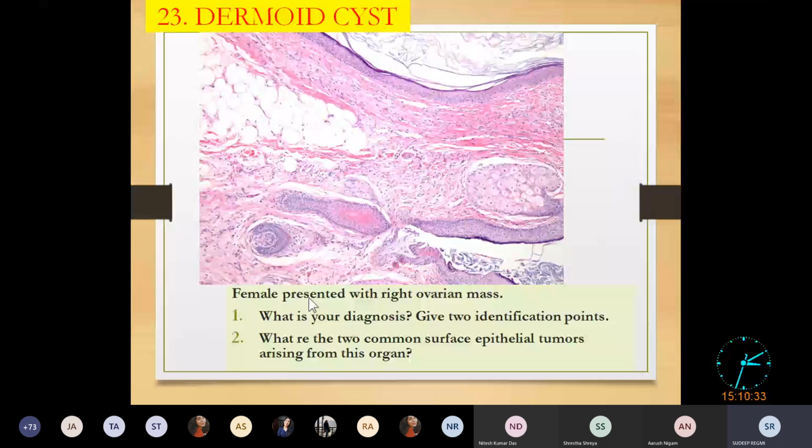Okay, so slide number 23. Anyone please describe this? Anyone else? Whoever wants to answer or describe this, please describe. Sir, we haven't done this dermoid. You have not done this? No, sir. Okay, then we'll keep this also for the end.